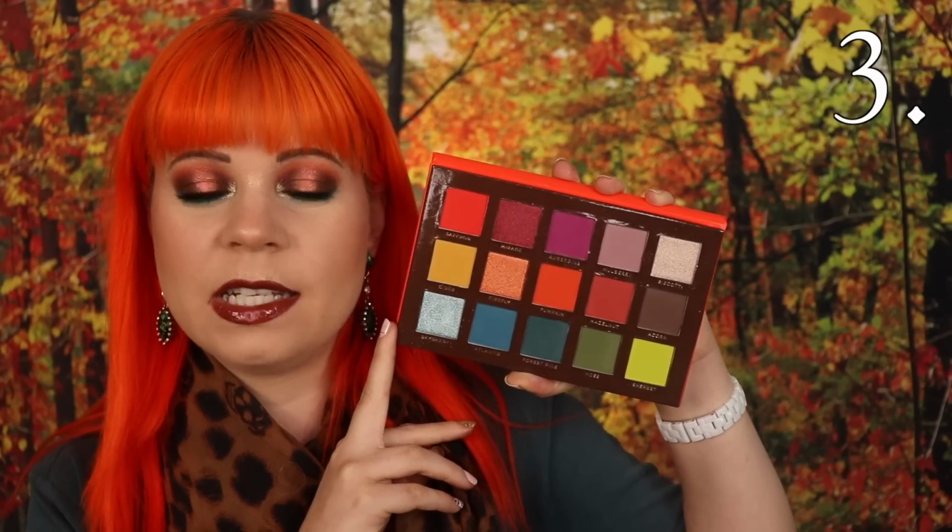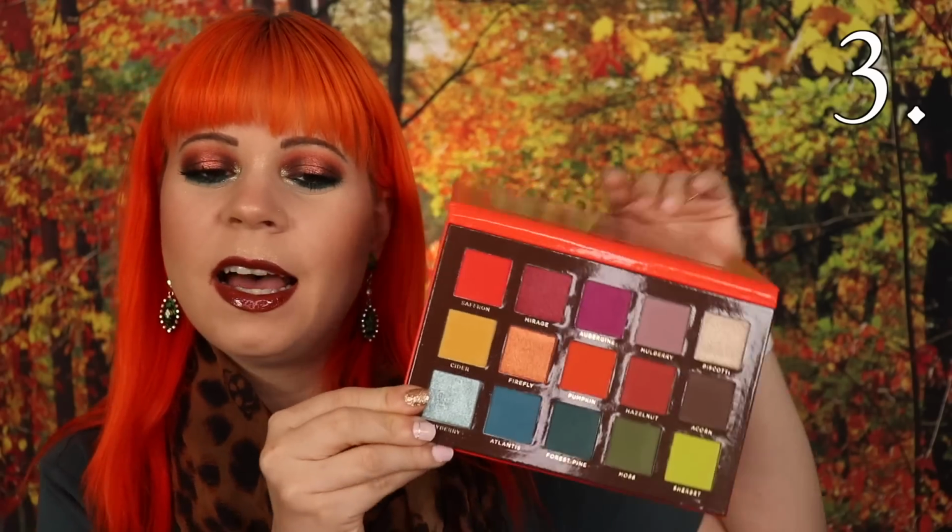I think this color story is very, very fall. I also just love the packaging on it. It's just so cool. Even the packaging is fall, you know? So I had to just rank this very high. I'm excited to play more with this palette.